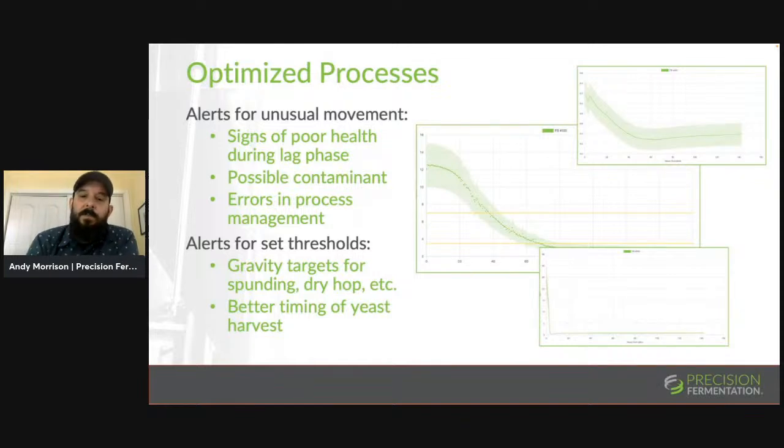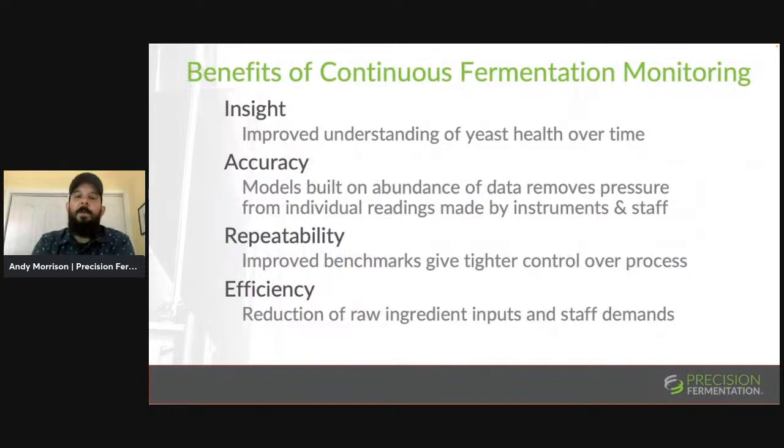And so to kind of summarize all this stuff up, we think that there are some real benefits to this sort of monitoring of vitality that gives you all of these things, right? A better understanding of what your yeast health looks like and how it displays, given the unique yeast strains you're using, the unique recipes, the unique tank sizes and shapes and configurations. Once you've got that insight established, it helps with better repeatability over time, right?